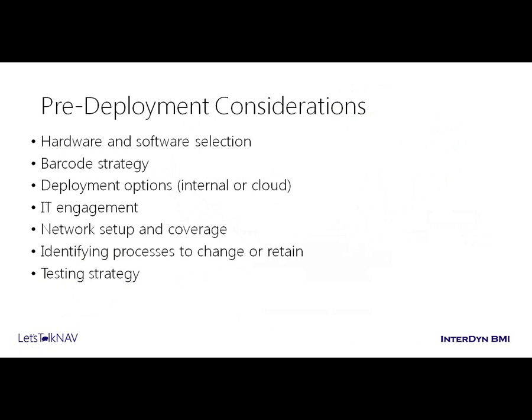Okay. All right. So what we've gone through so far is hardware and software, and generally you need a little more time on that, but we're trying to keep the PowerPoint short. But once you've figured out what you need for hardware and software, the next thing you'll want to do is look at your barcode strategy. Normally I would have a couple of slides just on barcode strategy, but really what you want to do is figure out, okay, what type of barcodes do you need?